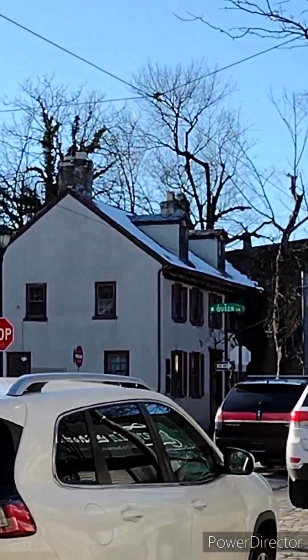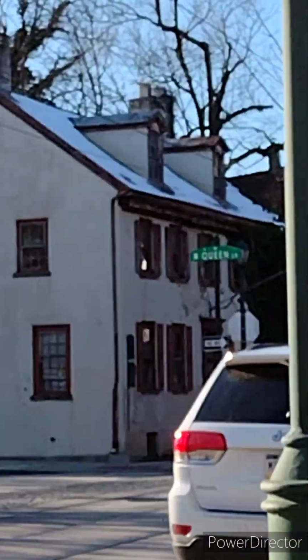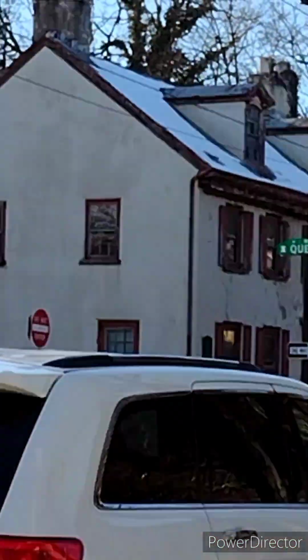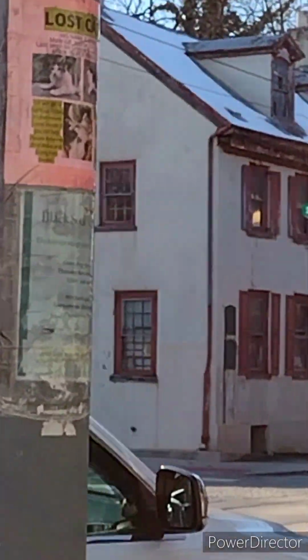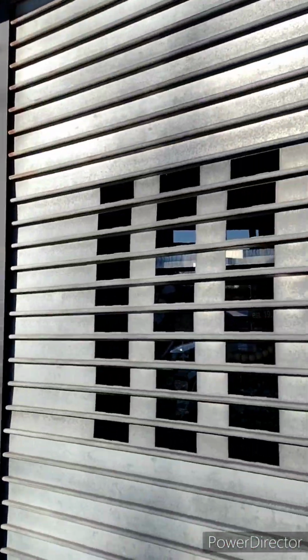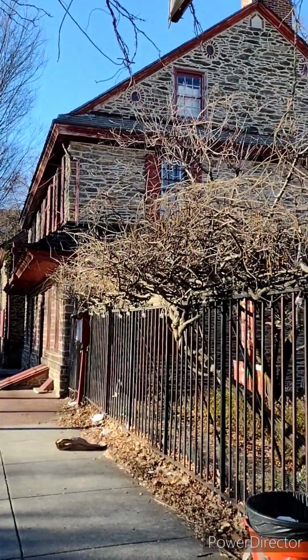As we make our way down the street, we're coming up to 5267, Grumblethorpe. It's a historic house museum. Coarse fieldstone, ashlar front, and rubble sides and rear. Here we go.